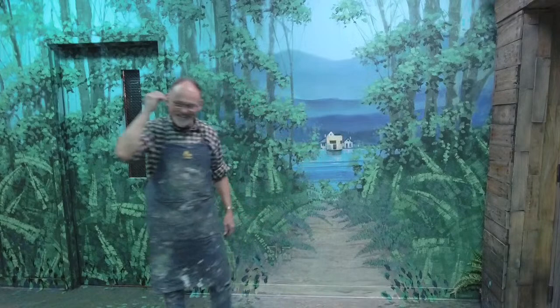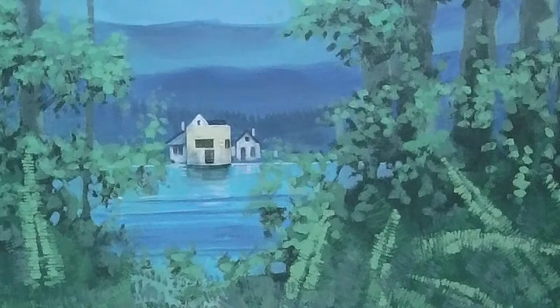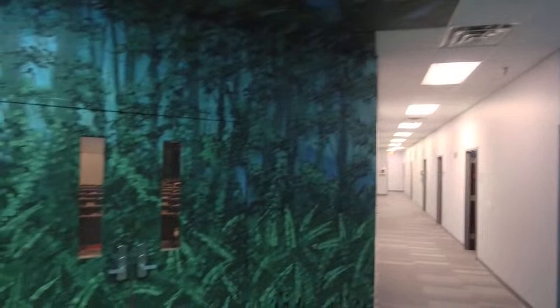And so I painted it to look like a house on the water. Cute, huh? And we've painted a whole bunch of doors around here. Here's where the magical jungle ends, right there. Same thing on the ceiling. And here's just a wall full of foliage.